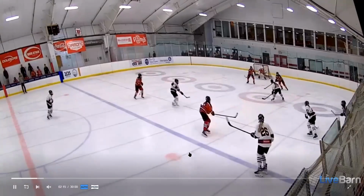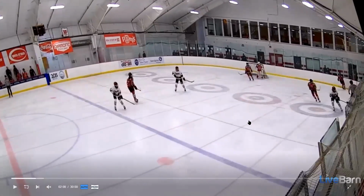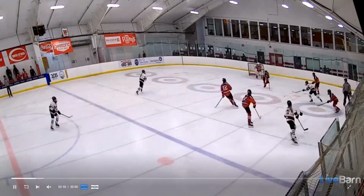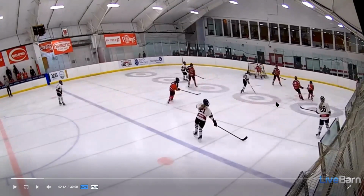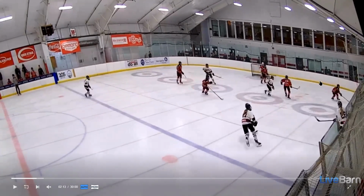So back to the actual play here. Now right here, bang it up the boards. Okay, great. Addie's going to come across and support. Great. Now right here, this puck is going to go. We don't have any center help is our first issue, but Maisie's going to get the puck here, and there's no outlet. We always need to give our puck carrier an outlet.